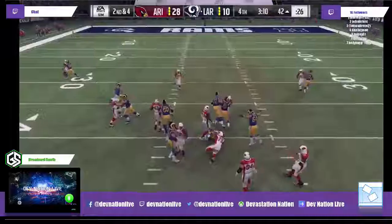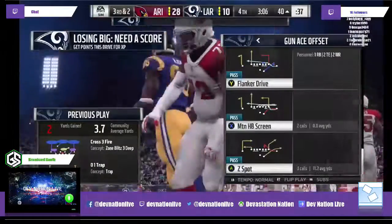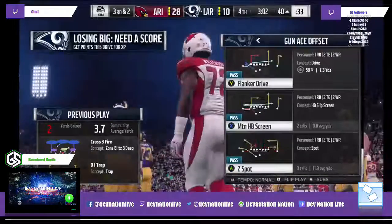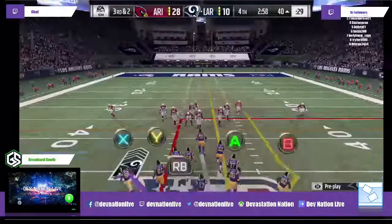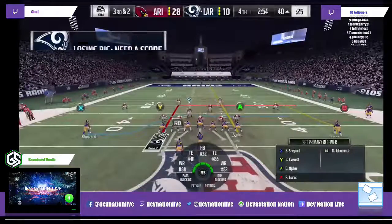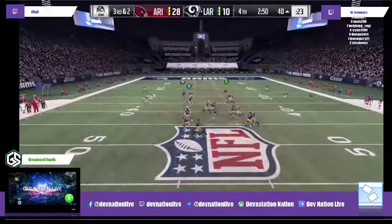Shane runs the ball up the middle, and that is not going to help him right now. I don't know if he is just trying to get his runs in right now, but he needs to go to the air. He needs to go to the air. 3rd and 2. He desperately needs, at the very least, well, even a field goal isn't helping him right now since he's down by 18. He needs a touchdown right now.